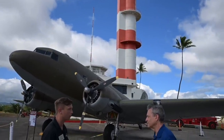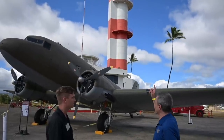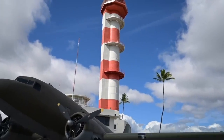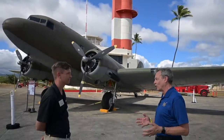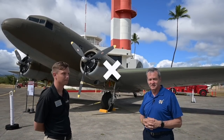And Memorial Day of 2022, we opened it up for tours. So we're taking guests up to the top. All the way to the top. To get a bird's eye view of the battlefield here. Something I've never done, folks. And again, yet another reason you got to come to Hawaii and visit the Pearl Harbor Aviation Museum, because this is a monument worth seeing.